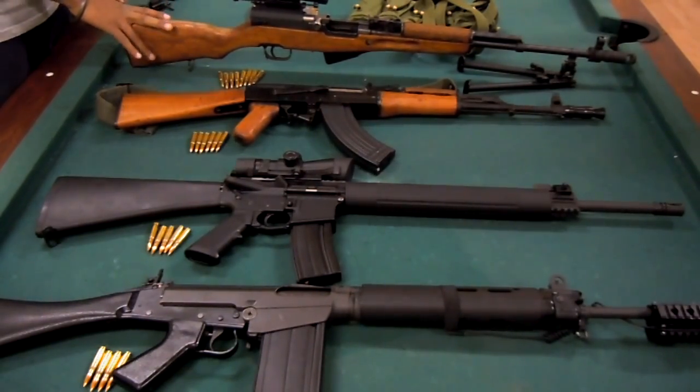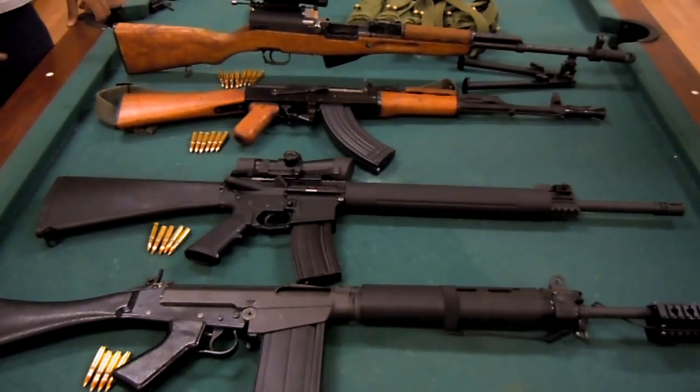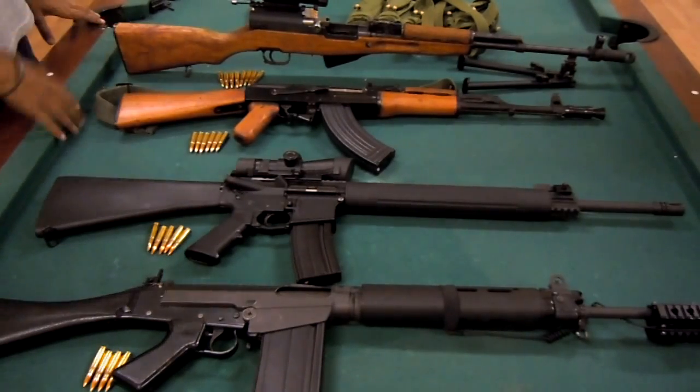For 400 bucks, you can really get a very good Yugoslavian-made rifle. Even a Chinese one is not bad. This is a Chinese one. This one works just great, just as great as any other SKS.